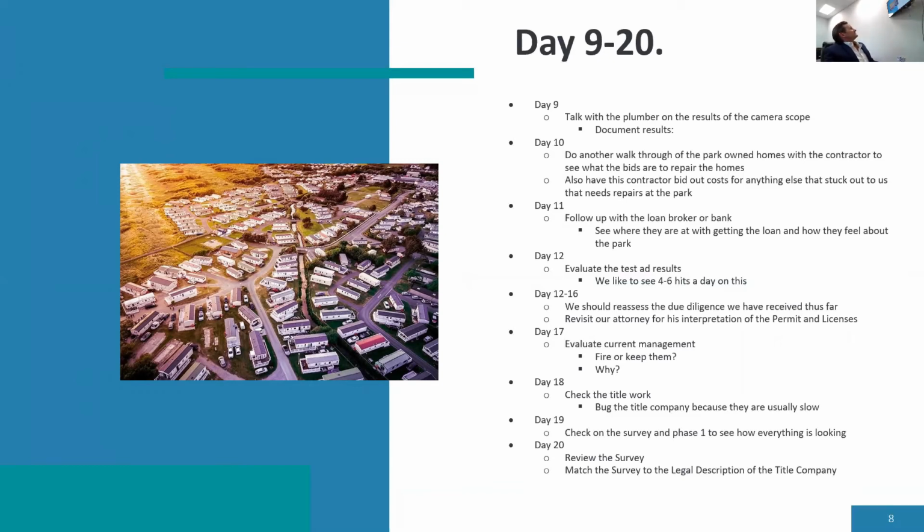So day 10, you want to do another walkthrough of the park, own homes. Day 11, follow up with the loan broker if you're taking on a bank loan. See where they're at with the process and how they feel about the park, the financials, etc. Day 12, evaluate the test ad results. We typically like to see 4 to 6 hits a day. That means interest.